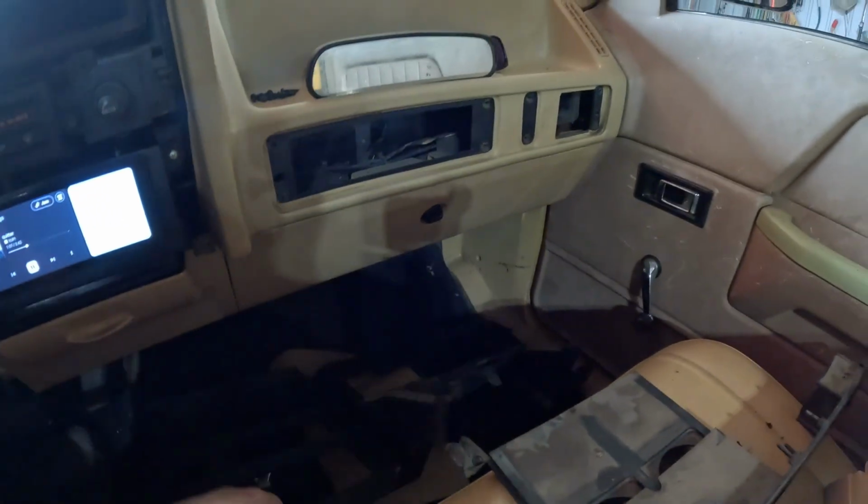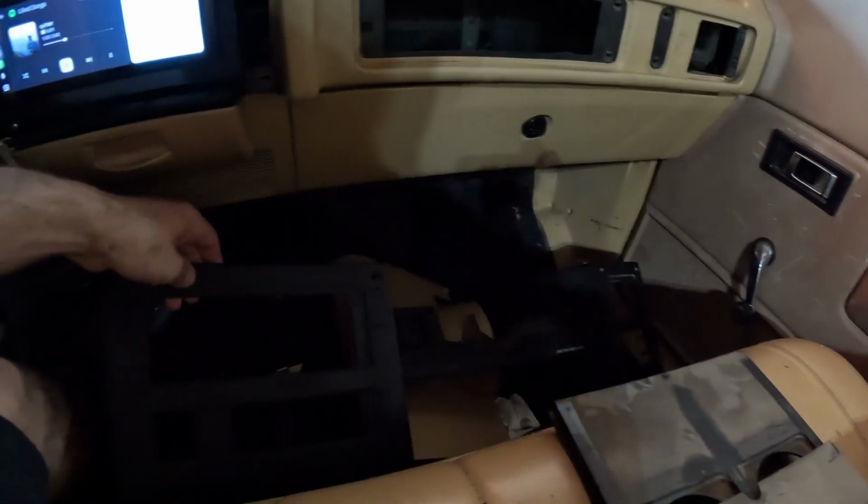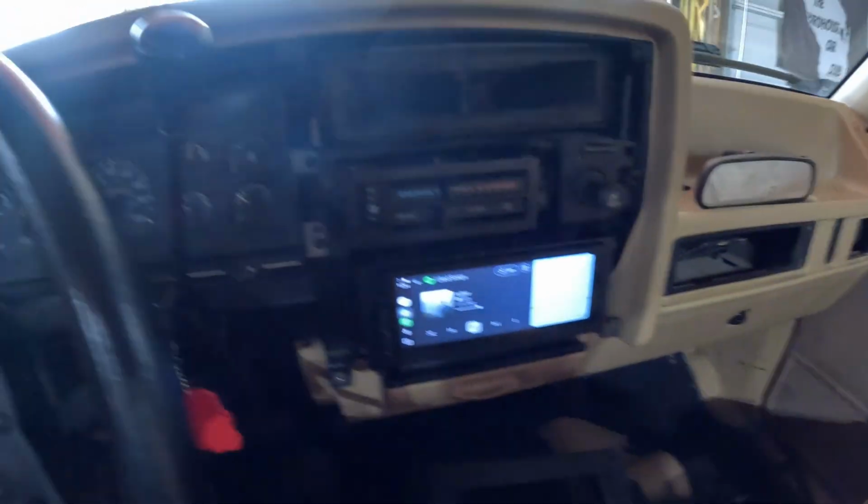But yeah, she is working, so I'm gonna get this stuff cleaned up here. It's a little dusty. I'm sure it's never been done before, so we'll get that put back, and then we'll go probably to the taillight stuff. So stay tuned.